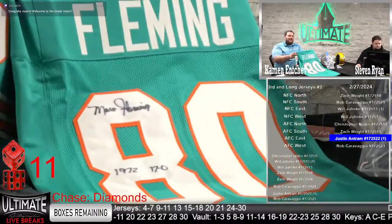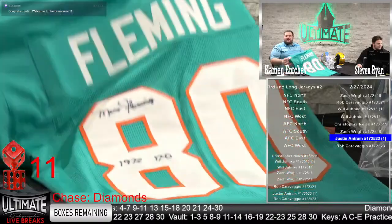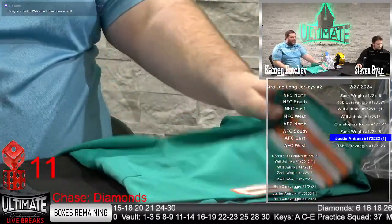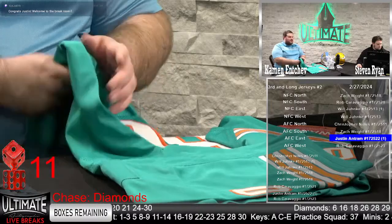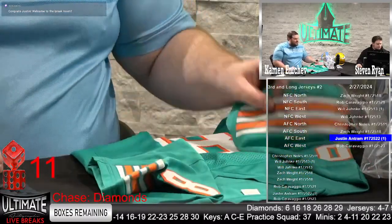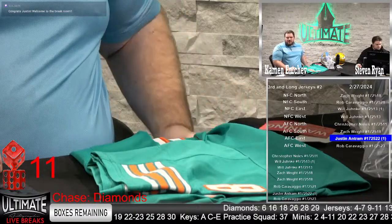I always say the Dolphin. Everything Dolphin is clean, right? Absolutely. All their memorabilia looks really nice. Whether it's flashes, eclipses, lunars, whether it's the jerseys, the standard look on the authentics, all of it looks super duper nice.